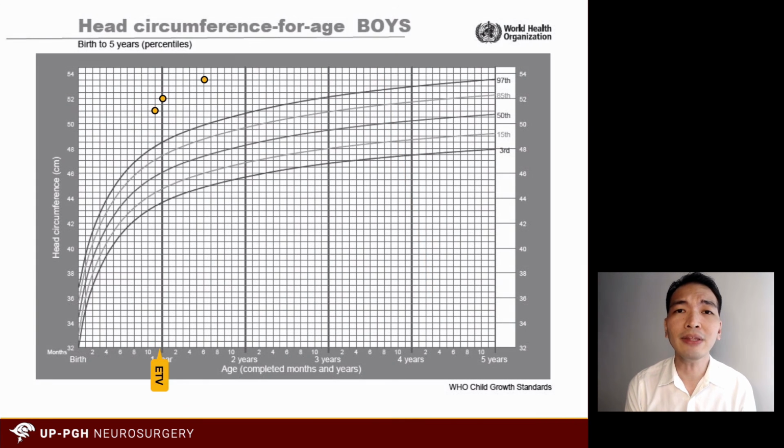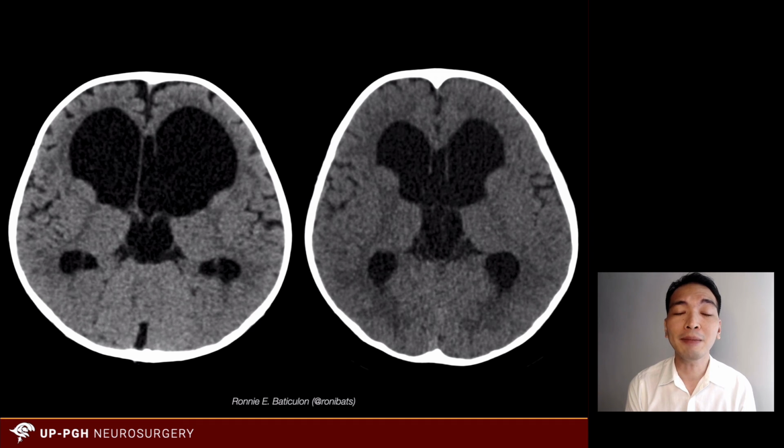Post-op, you can see that even though the patient's head circumference remained above average, it was now starting to follow the curve of the trajectory of the normal curves. True enough, when we repeated imaging 6 months later, you could see that even though the ventricles remain large, the brain volume has increased. The patient was weaned off acetazolamide, the anterior fontanelle closed, and he remained developmentally at par for age. So you could consider this as success in ETV+CPC.